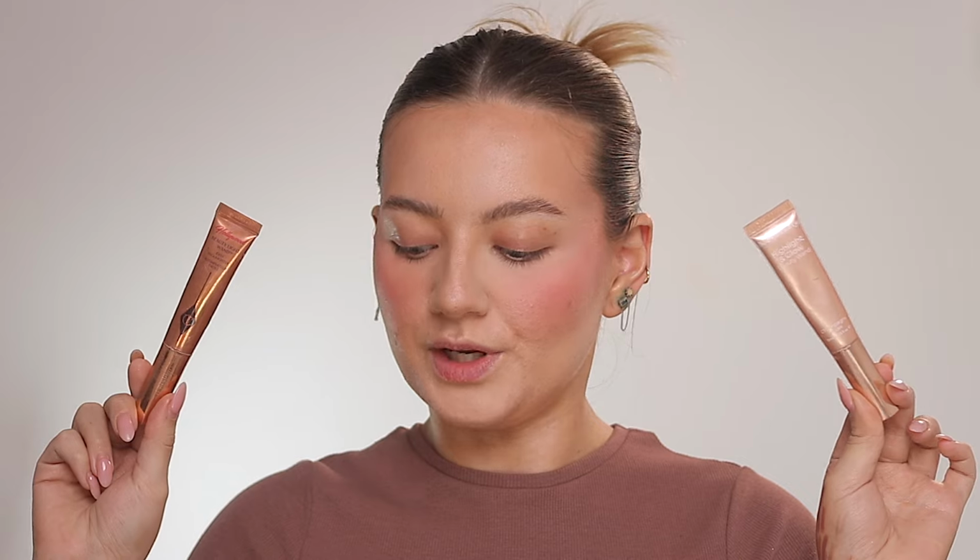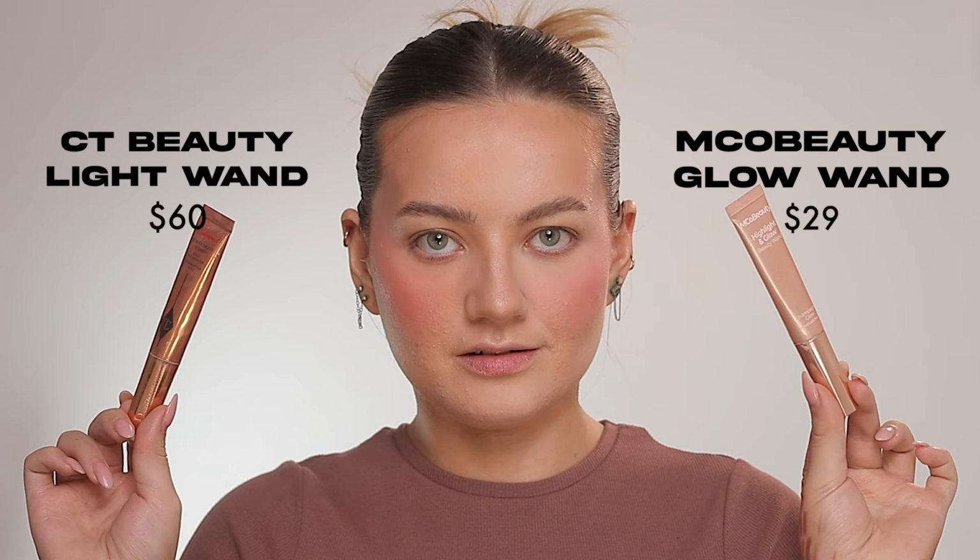Now for highlight, I swear this is my last MCoBeauty dupe. Like, I'm pretty confident this is my last MCoBeauty dupe. But this is Charlotte Tilbury Beauty Light Wand in the shade Spotlight. And this is the Highlight and Glow Beauty Wand in the shade Champagne Glow. And I'm just gonna apply a bit of this on the back of my beauty blender.